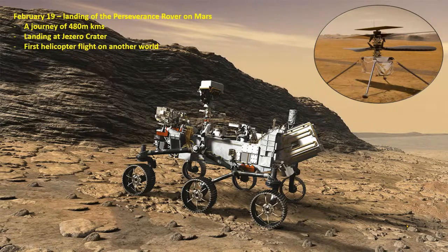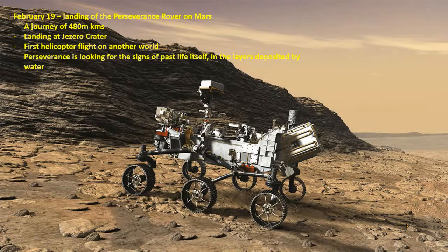Whilst many of the past missions on Mars have been looking for current possible life on Mars, the Perseverance rover will actually be looking for signs of past life on Mars in the layers that have been deposited by water here at Jezero crater.